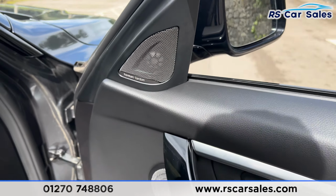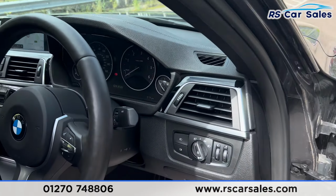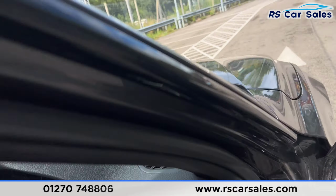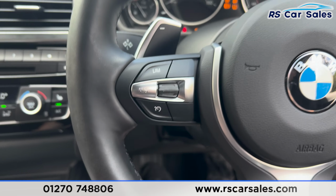Premium Harman Kardon sound system, electric mirrors, electric windows, tri-lock for the rear. We have the grey stitching as well throughout the vehicle. Automatic lights, automatic wipers, multifunctional steering wheel. Taking a seat inside, you find we have the dashboard here in front of us. If you put your foot on the brake, press the start button, then the vehicle will start up for us.